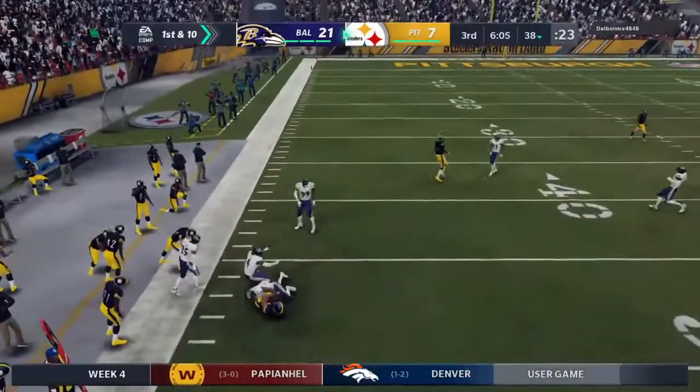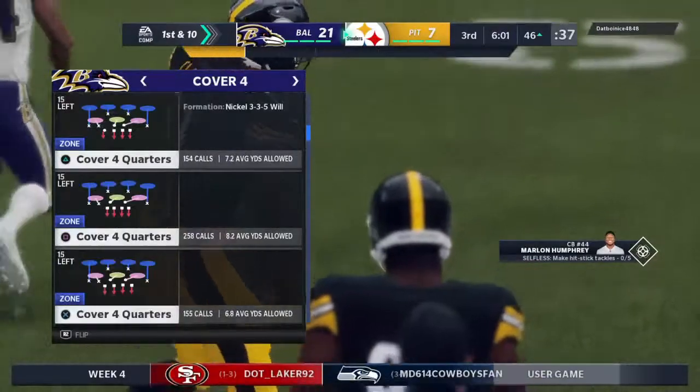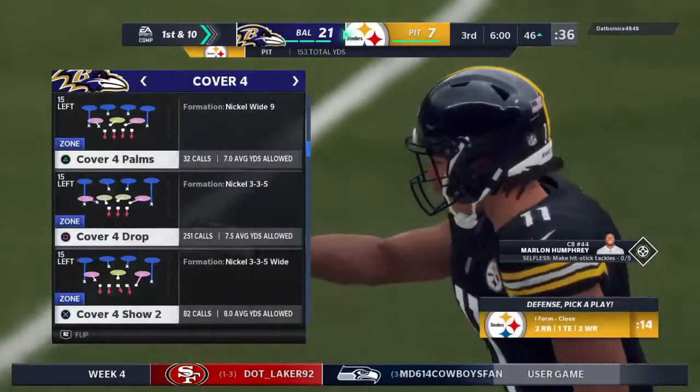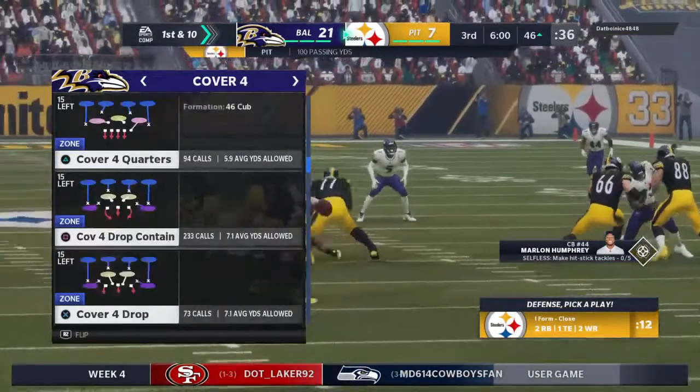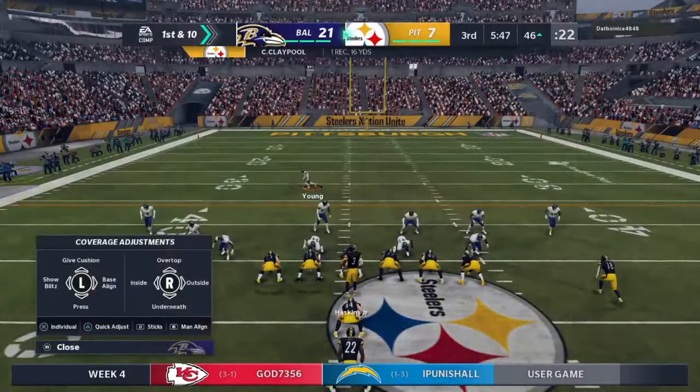Now this throw caught left side. And he'll be taken down, but not before he works it past the 50. He was held without a catch in the first half, but he's got one here, and he also picks up a first down. At the 46-yard line.